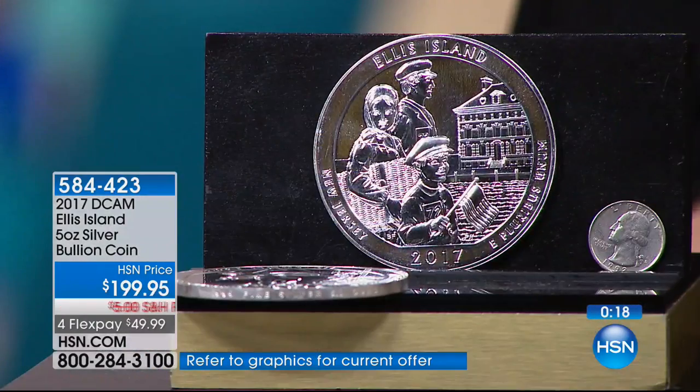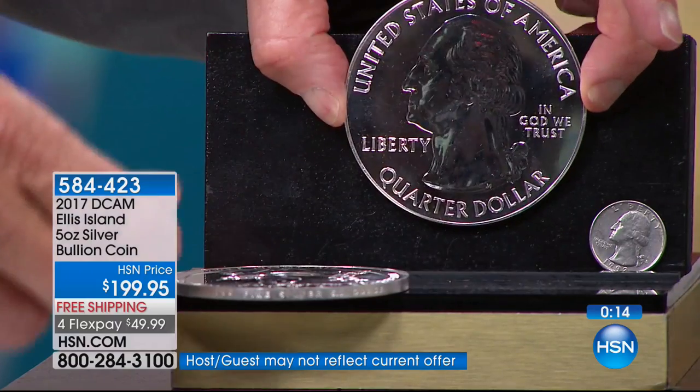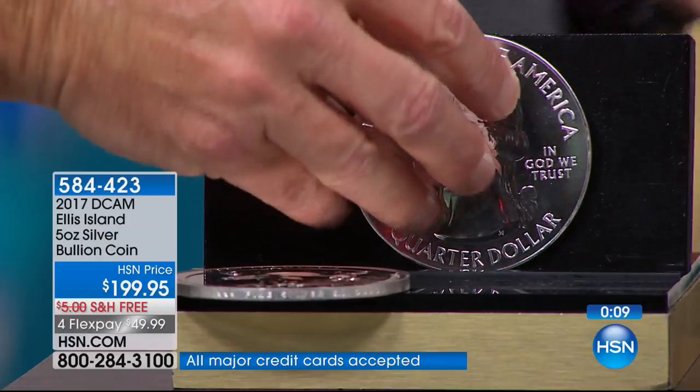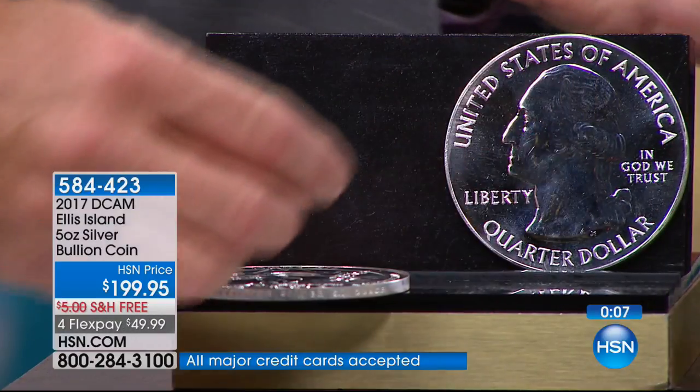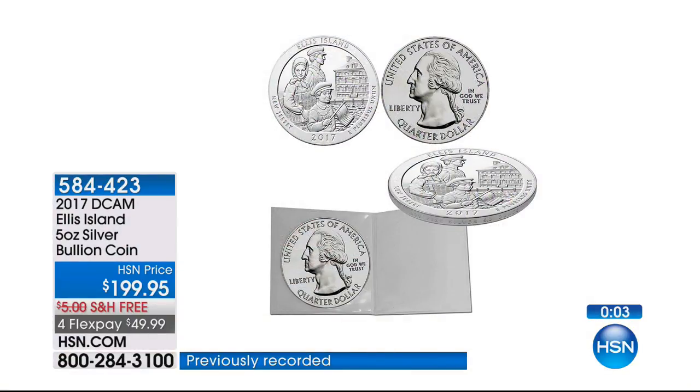Look at the detail. I mean, look at the detail. The little boy with the American flag. It's that beacon of hope. It's that way of a better life. As those immigrants came to Ellis Island, so many of us are so proud of America. And as we should be, this is a coin that really is amazing. And I really hope you're getting it today.